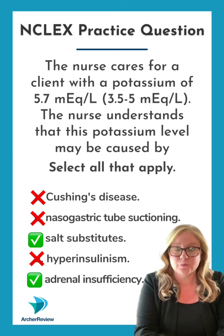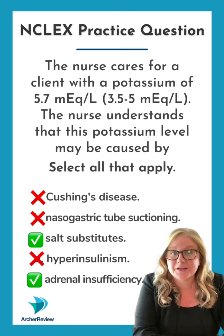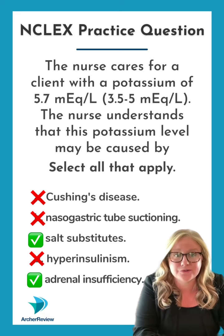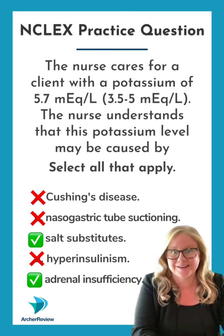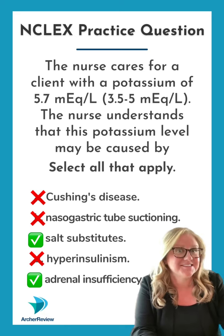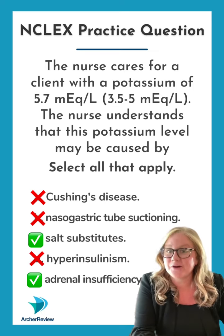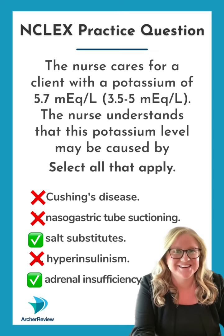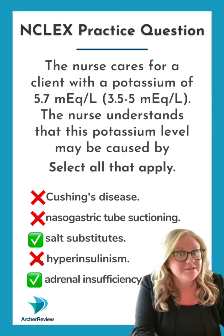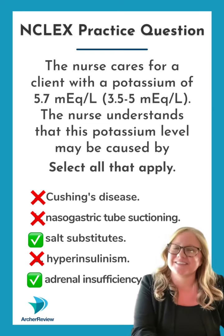We can actually use one of our testing strategies here. Adrenal insufficiency is the opposite of Cushing's disease, right? In Cushing's disease, the adrenal glands are producing too much aldosterone. And of course, in adrenal insufficiency, they're not producing enough. So we see the opposite effects on potassium levels, and we know that opposites attract. So in these answer choices, one of them is going to be correct. They can't both be correct because the opposite things are happening.